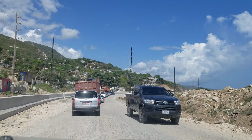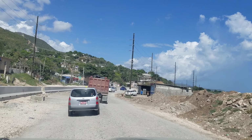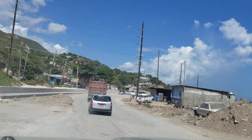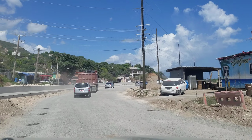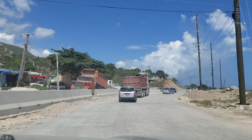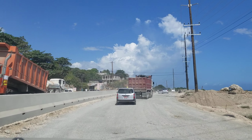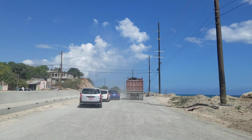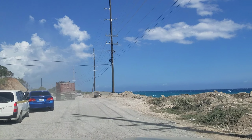So this section now, they're trying to get the two lanes paved and finished by the end of August. So we're going to take a tour of this section now to see how far they have reached. Now on the right, you'll see some light poles. Those poles went up recently. As you remember, the road was originally two lanes, so the light poles were closer in, so they had to go ahead and move the light poles to get the four lanes.